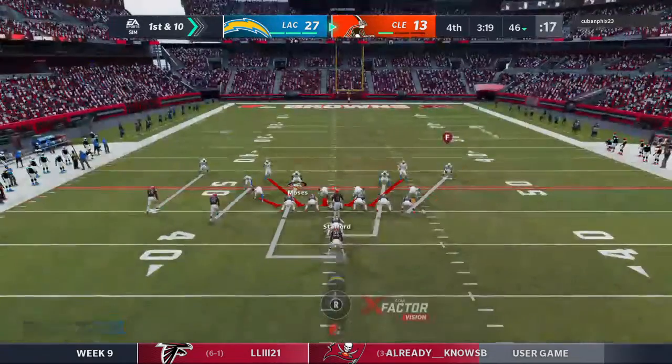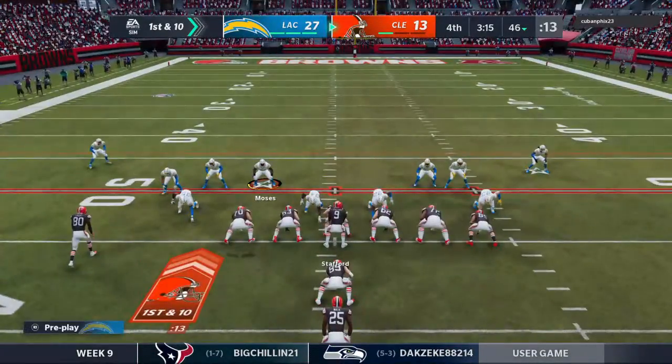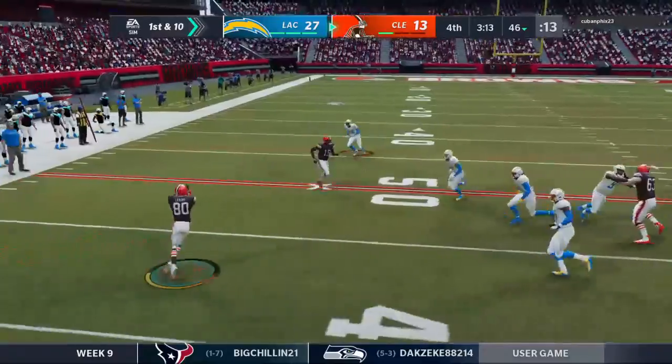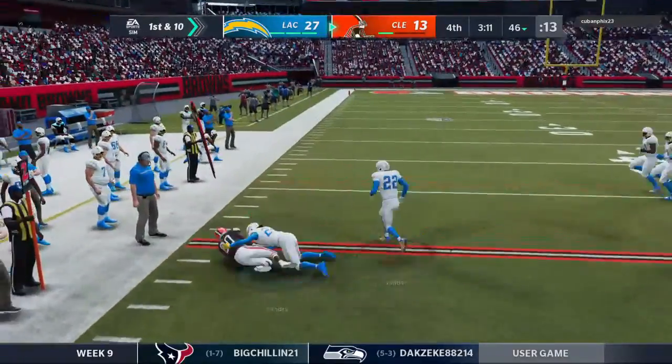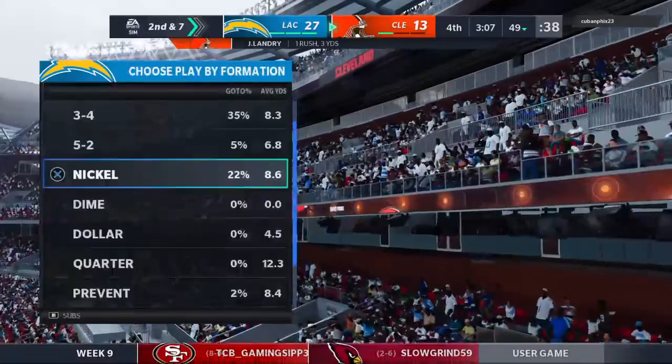Couple of 1st downs to kick off the drive. Here's 1st and 10 up at the 46. And down he goes at the 49, a 3-yard pickup.